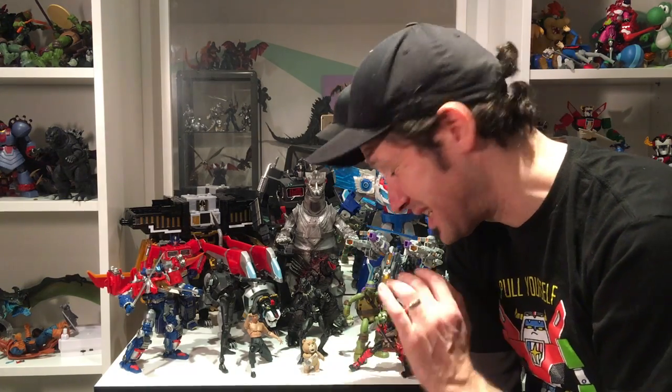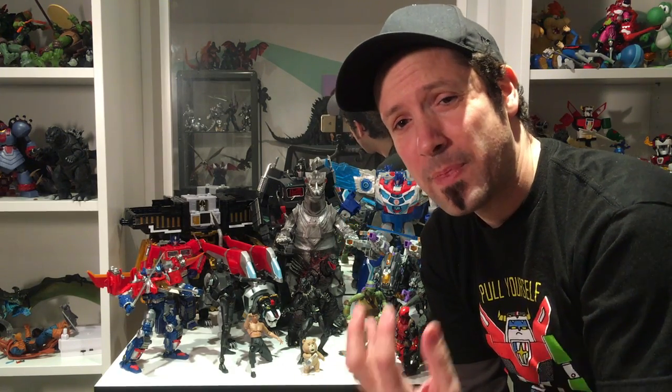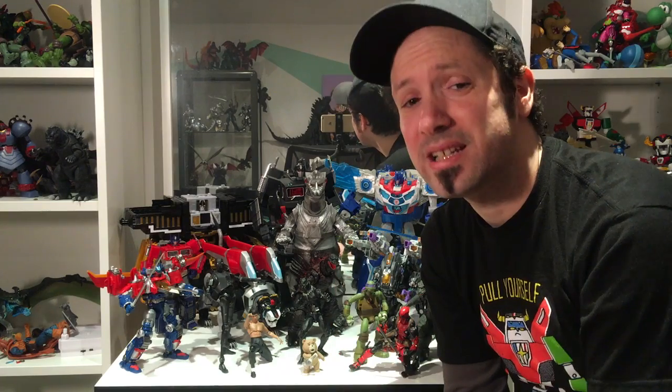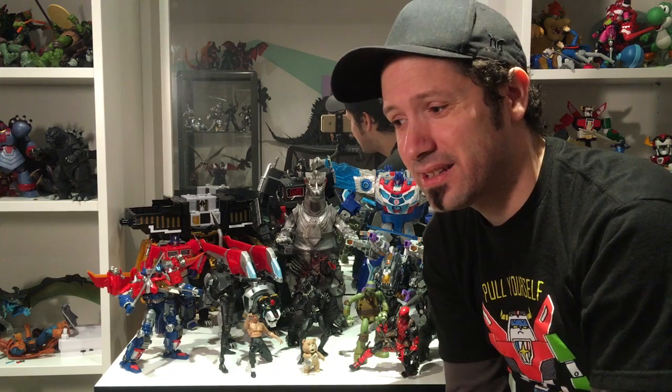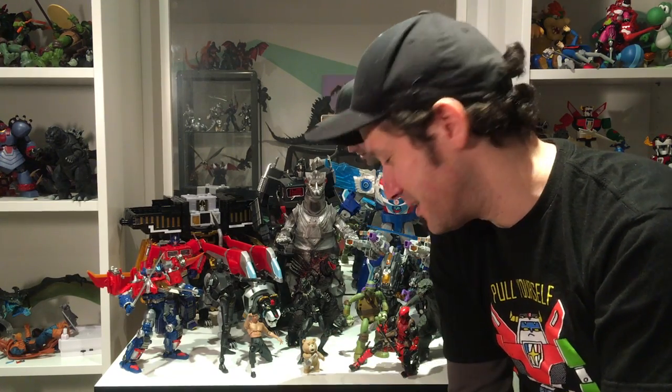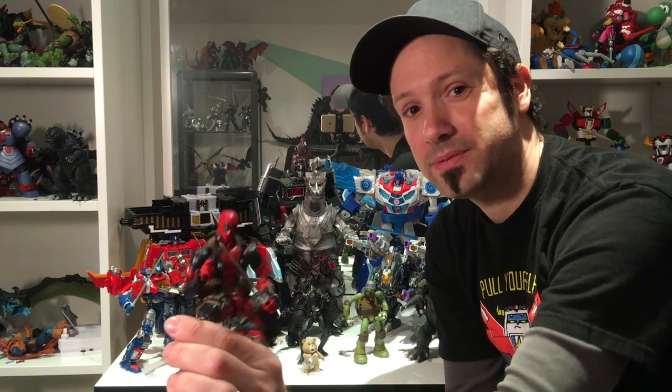Who is number 16? It's going to be a latecomer. And this is the latest figure that I got that made the list. There was a bunch that I got in the last couple of weeks, and this is the latest that made the list. And it is RebelTech Deadpool.